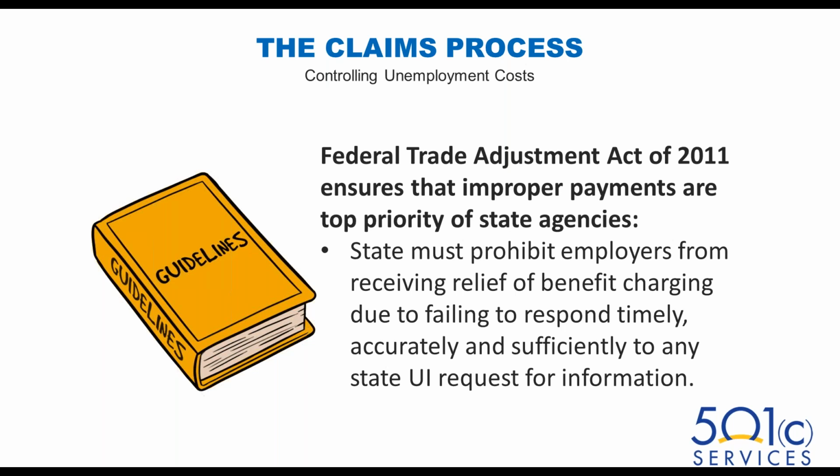Now, in those old days, we would win it at an unemployment hearing, and then we could go back and protest all the charges that individual had received from the initial date of determination on up to that final hearing, and we could get credit for that. That is no longer the case, okay?